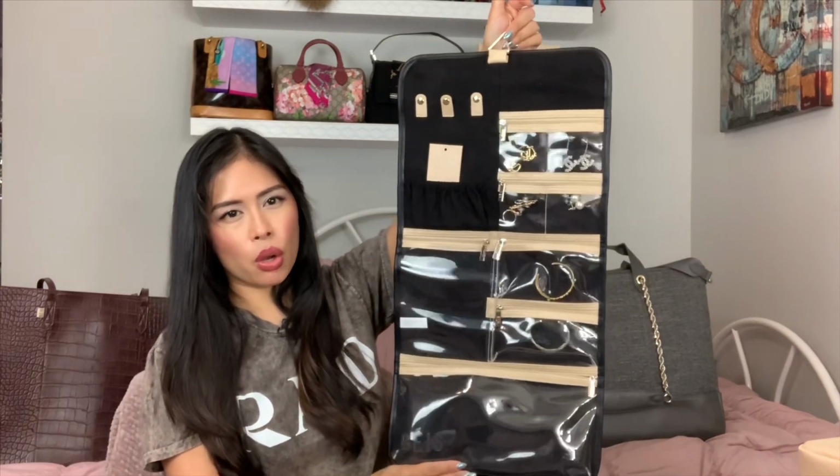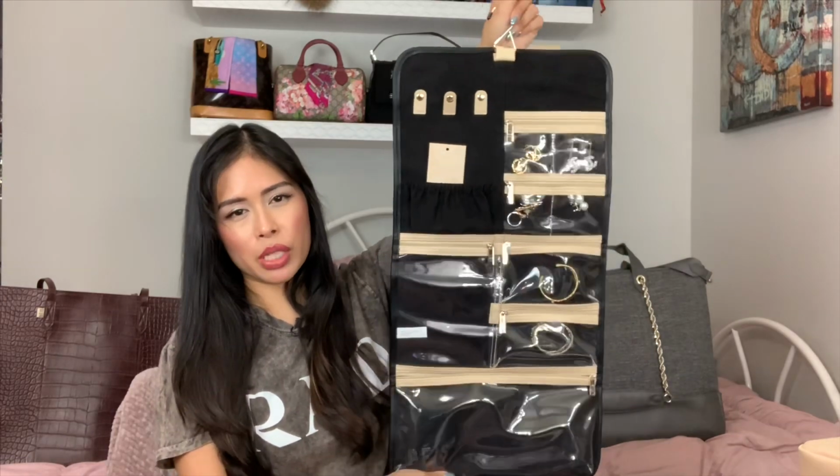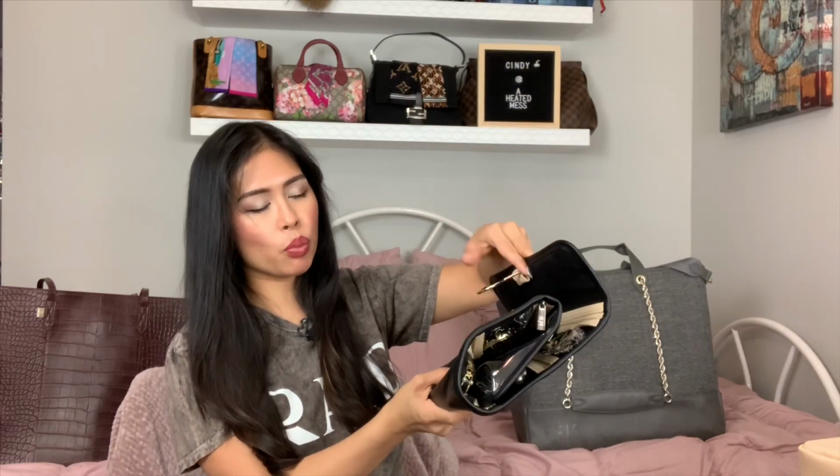But this is called the hanging jewelry case, and it's meant for travel, but you can definitely use it at home. So I was planning on doing a separate review for these because I was planning on traveling overseas. Unfortunately, obviously with everything that's been going on, that has been canceled. So I am not traveling overseas anytime soon. So I plan to do another review on these coming up. So check back for those reviews. I will link them as soon as I have them posted.